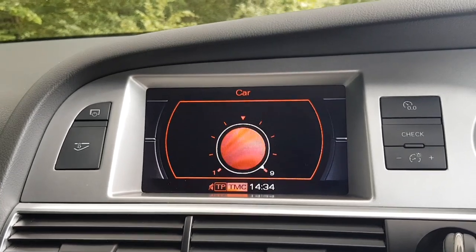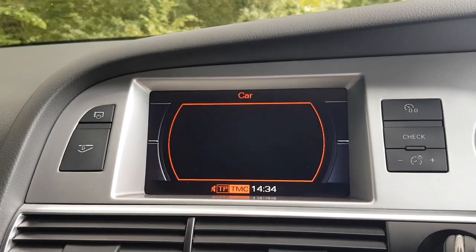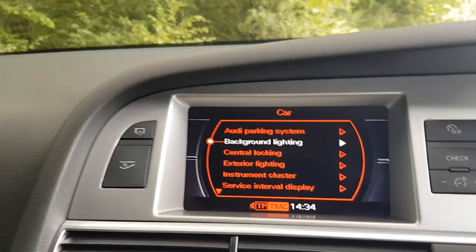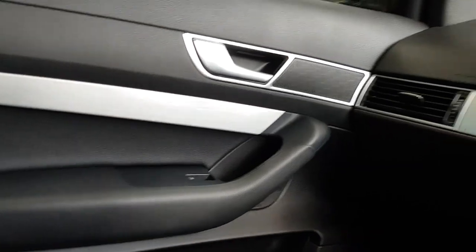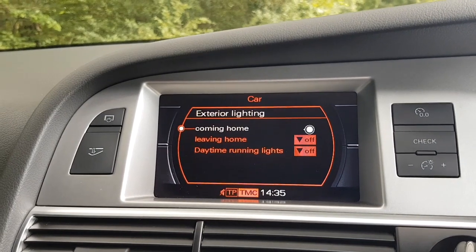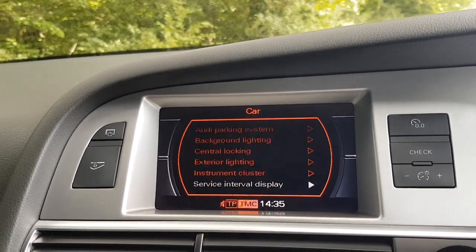You can come in here and make changes to the car in terms of things like the sound that the parking sensors make, how loud they are. We also have background lighting settings. Essentially just underneath here is some LED lighting, which floods down at night and looks really smart. And then you can set up everything else about the car as well, how long the lights stay on for when you get out and lock it, etc.